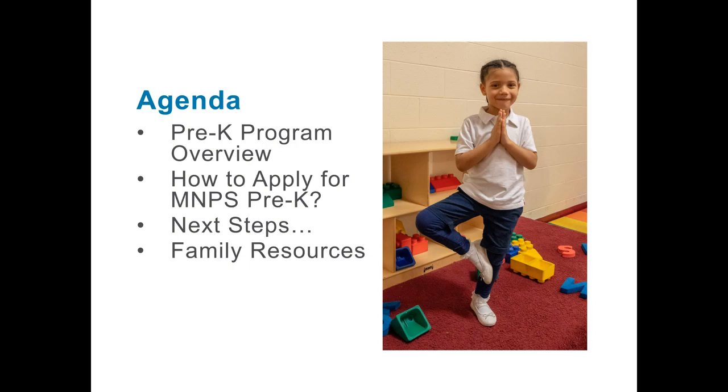Today, we're going to be providing the following information: the Pre-K program overview, and how to apply for an MNPS Pre-K program. We will review the different types of Pre-K programs that MNPS provides. We'll discuss next steps after you apply for Pre-K, information on what you can expect after you have applied. We'll also discuss family resources, additional resources available to families.